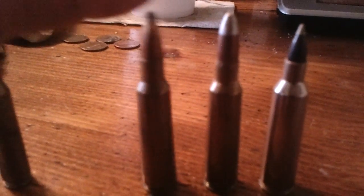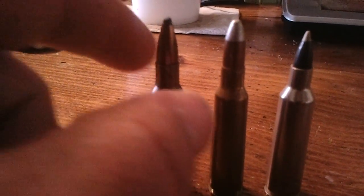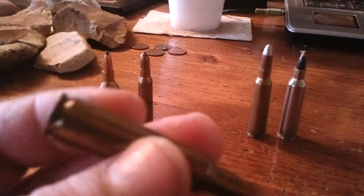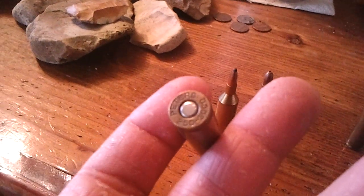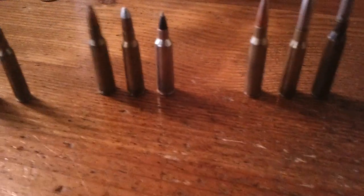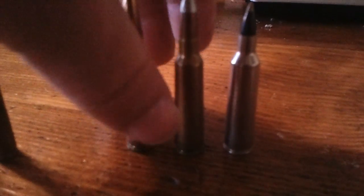This here, the left, is the 253,000, and this round was developed in the late 40s, early 50s, I believe. And this was the first round, let's see if I can get it to zoom. There it goes. This was the first round to break the 3,000 feet per second mark, and it was a pretty big thing for the day. But it didn't take off like they thought it would.